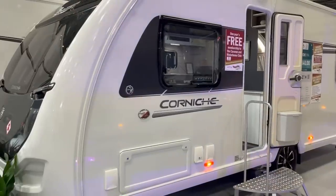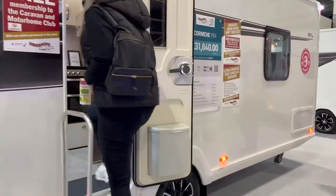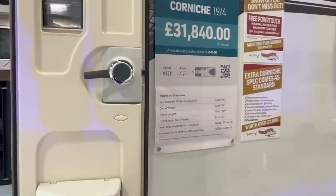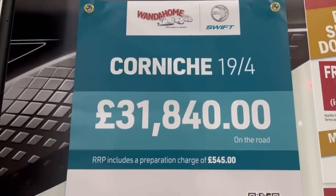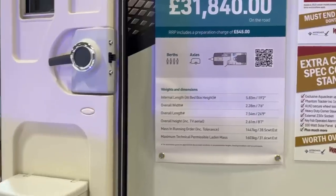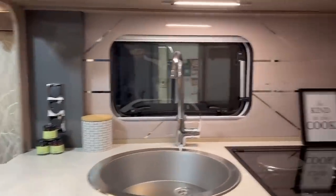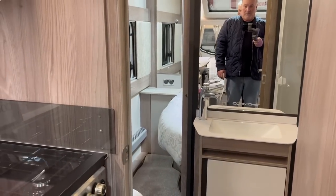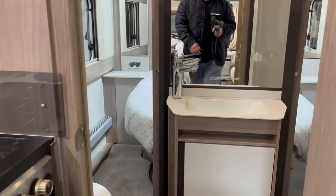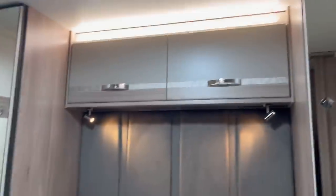So we've got a Corniche, a Swift Corniche. This one's what, $31,000, $32,000. There's your detail on it. It's like an ensuite and then your bed at the back. Alright, yeah. So let me show you. So we've got, like I say, your toilet and shower in between, and then a smallish bed.